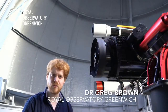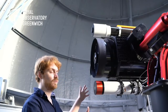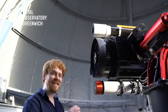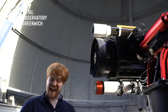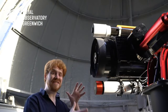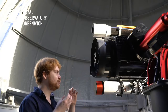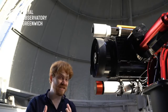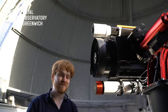Hi, I'm Dr. Greg Brown, one of the astronomers here at the Royal Observatory Greenwich, and I'm standing next to the device that we are using to observe Mars this evening, at least hopefully. This is the Annie Maunder Astrographic Telescope, and it is here in the Alt-Azimuth Pavilion at the Royal Observatory Greenwich. Now, it's quite a modern telescope. It was only installed 2 or 3 years ago, and it was designed to bring astrophotography and potentially even scientific research back to the observatory for the first time in almost 70 years.